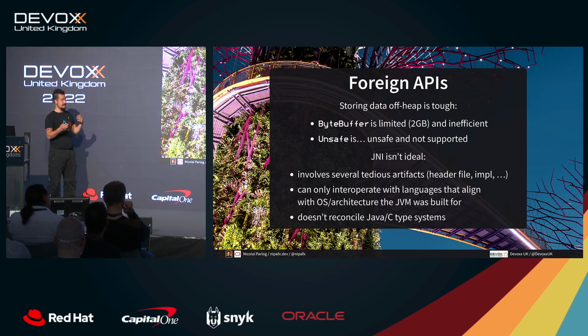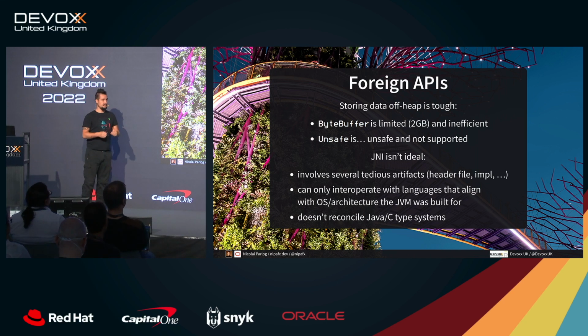so that's not ideal either. So there's a tension between, do I want to do the right thing or do I want to do the fast thing? And JNI, which is the Java Native Interface, which you would use if you call, for example, into a C library, that's not ideal either.